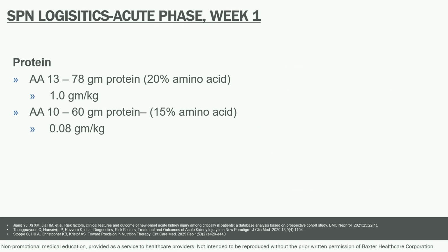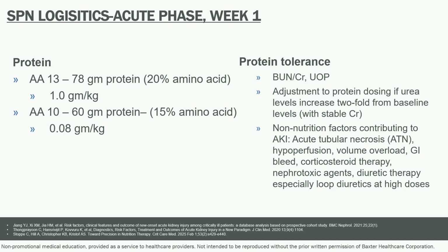As we are monitoring protein tolerance, we're going to be utilizing BUN and creatinine trends, also urine output trends. It's been suggested that an adjustment to protein dosing should be considered if your urea levels increase twofold from baseline levels with a stable creatinine. But I think we need to consider all the non-nutrition related factors that can contribute to AKI in the ICU setting, such as diuretic therapy, especially loop diuretics at high dosing.